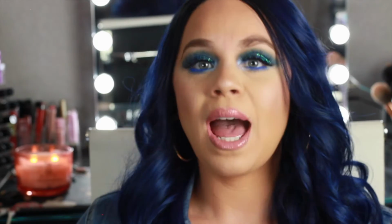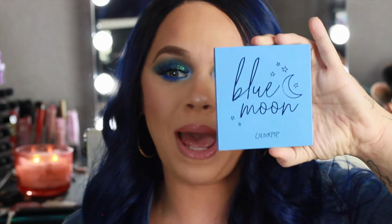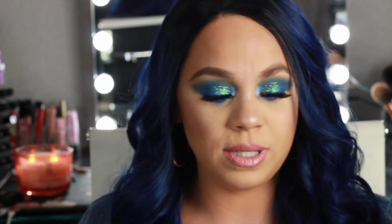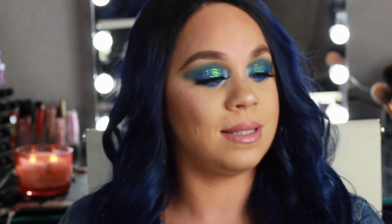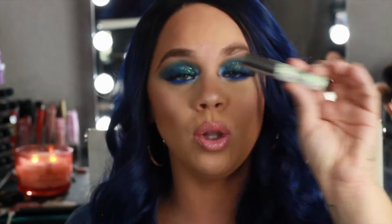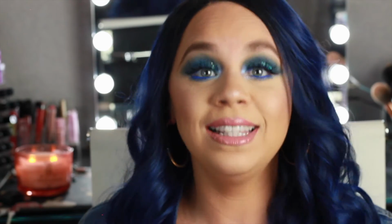I used on my eyes the ColourPop Blue Moon palette, and this is what the colors look like. The only thing that I used that was different, I used on my lids the Urban Decay Heavy Metals Glitter Eyeliner in Distortion, and that's what's all over my lids. So, guys, I actually use eyeliner today.